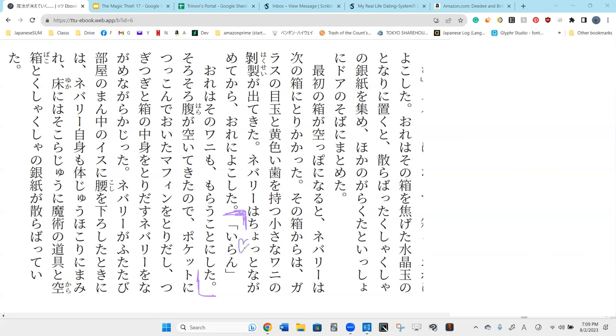Ore wa sono wani mo morau koto ni shita. I will take this crocodile as well. This crocodile shall be mine. This crocodile too shall be mine. So he took in his possession the knife, and now he took the crocodile.